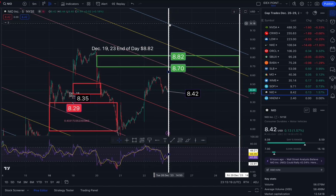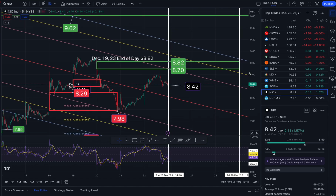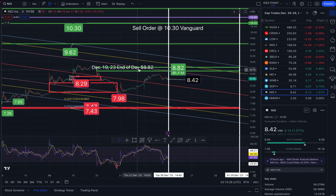And 4 standard deviations takes us to $9.18. We do have another gap that I've been tracking right here, starting at roughly 9.62, closes out at 10.30. I do own this, and I will be selling some shares at $10.30.